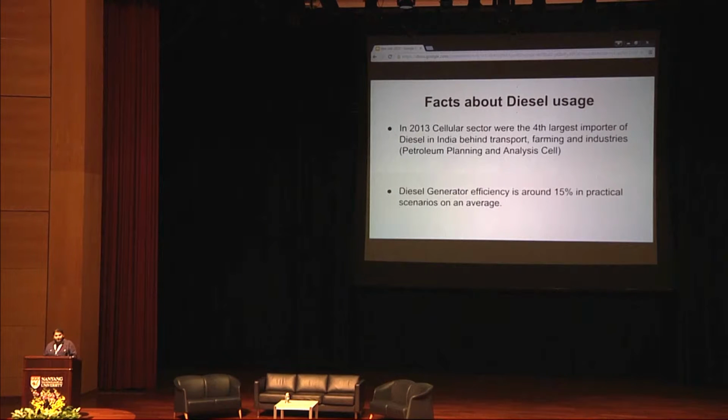The reason for this high consumption of diesel is not just that grid is missing, it is also because diesel generators have extremely poor efficiency. Theoretically, they are supposed to have 45% efficiency, but in practical scenarios, they typically have only 15% efficiency.